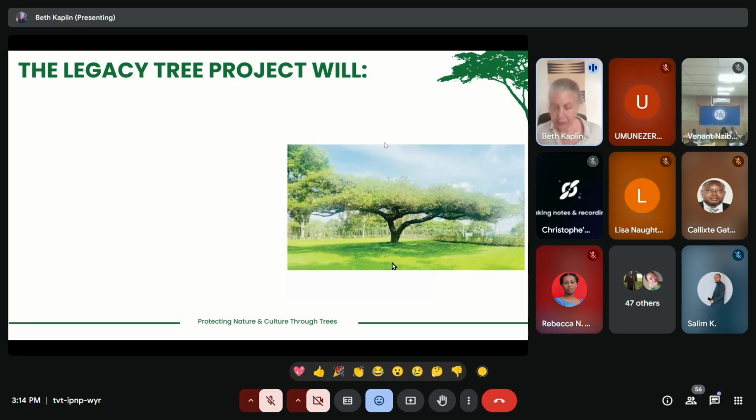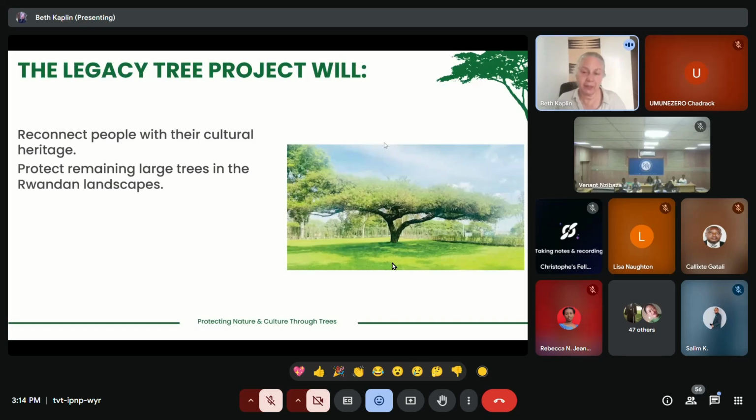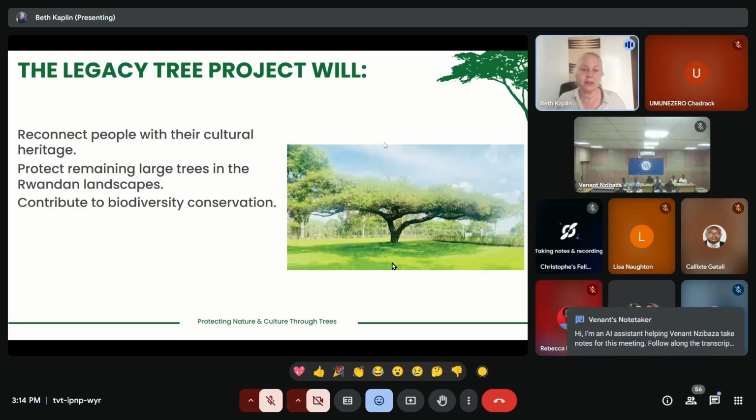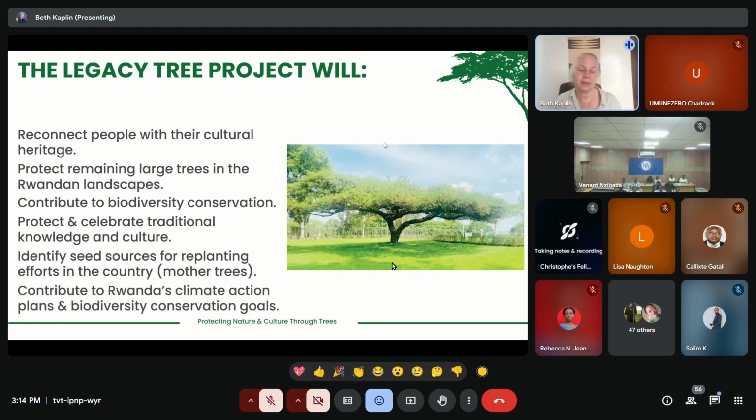So the Legacy Tree Project, what is it going to do? It's going to help reconnect people with their cultural heritage, and you all can help us know if we're achieving that as the project progresses, and we learn about what you're learning about the relationship between trees and people. It will help to protect the remaining large trees in the landscape by documenting them and acknowledging their presence, contributing to biodiversity conservation, and protecting and celebrating traditional knowledge and culture, and identifying seed sources for replanting efforts. And these are the mother trees. And finally, contributing to Rwanda's climate action plans and biodiversity conservation goals.